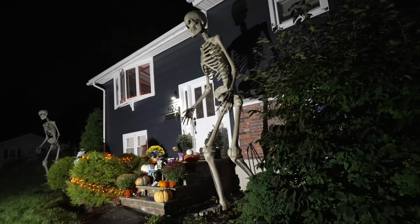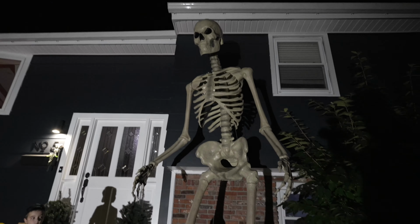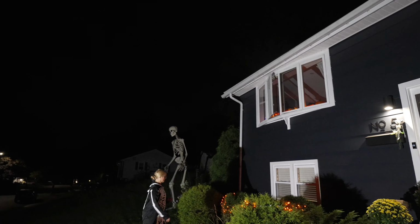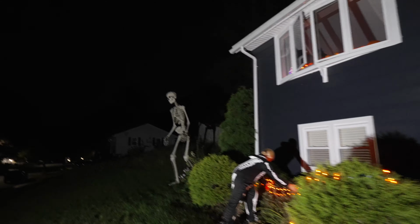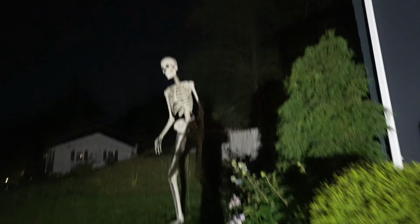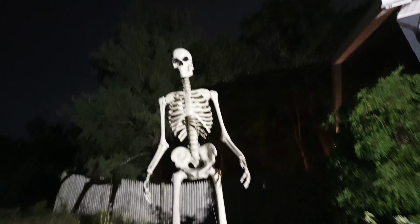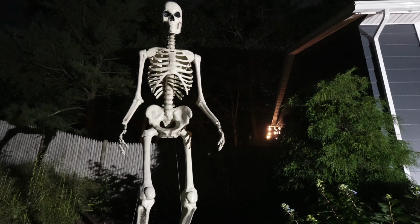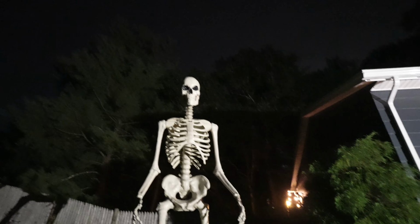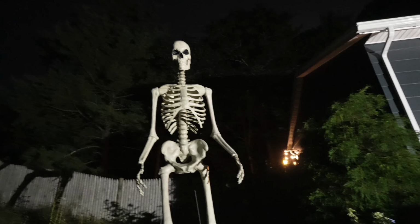So we got both skellies up. It's a new one. Looks just like the old one. Downside to the old one, it's been around the ringer. One of his eyes doesn't work anymore, which is kind of a bummer. But he still looks cool. So his silhouette is enough. Got Min putting in some orange lights. Great success.